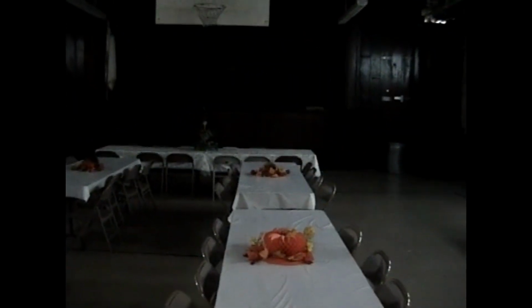Okay. We're going to go inside and see the fellowship hall. Oh, this is pretty. And you can play ball down here, too. Is this original, too? Oh, yeah. This was all built in 1937. We've got a stage up there. Is there a kitchen back in here?